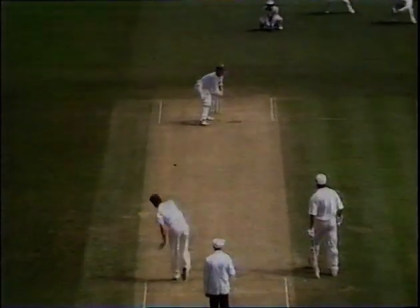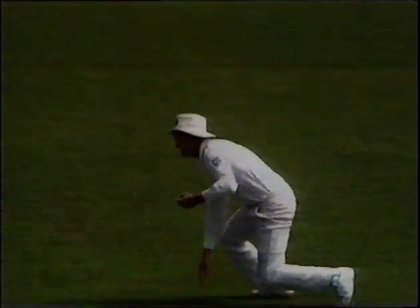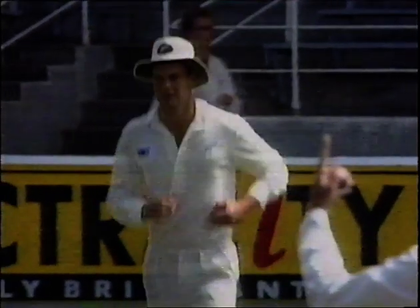We're going to see it again here. Short of a length, on the right line, tried to work it down through the gap between the slips and the gully, and that was a good catch, Peter. He covered a bit of ground to get to that, caught it low down. A young man's catch, good reactions.